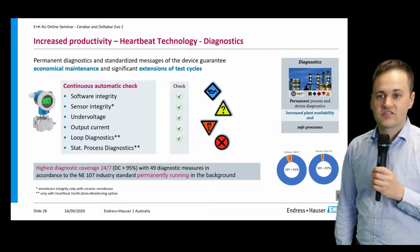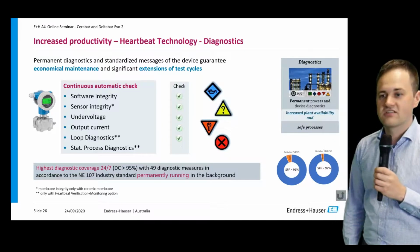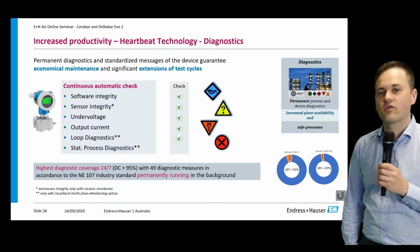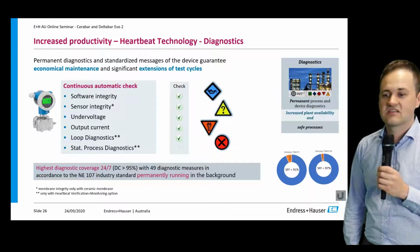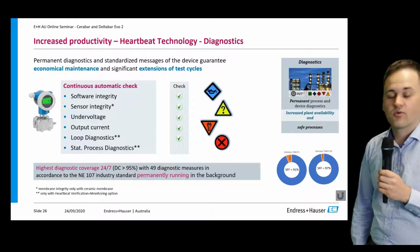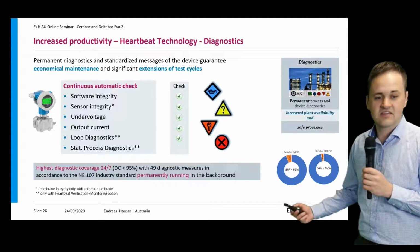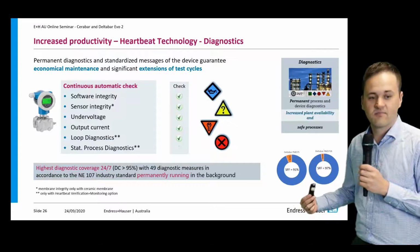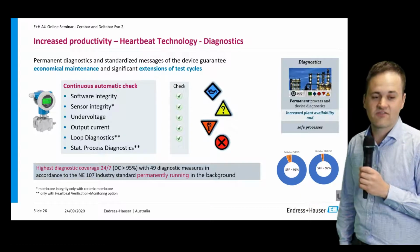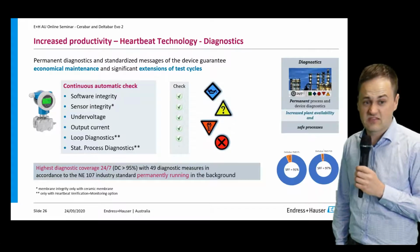Some of the permanent diagnostics and standardized messages that come from Heartbeat technology. So you can see on the left-hand side there, it continuously and automatically checks the software, whether the sensor is intact, such as membrane integrity, under voltage, output currents, loop diagnostics. And you can see here the safe failure fraction of 91% for the PMD75 compared to the PMD75B, which has a safe failure fraction of 97%, so a significant improvement.